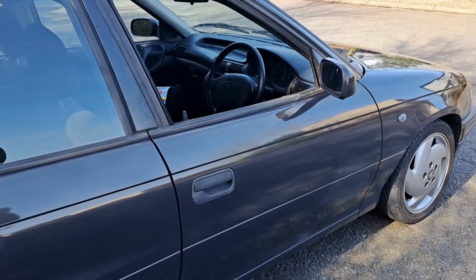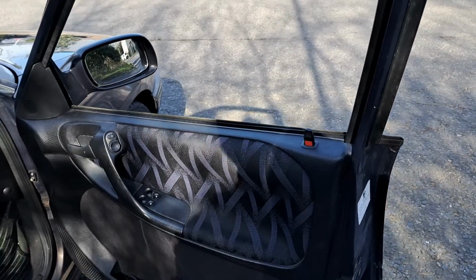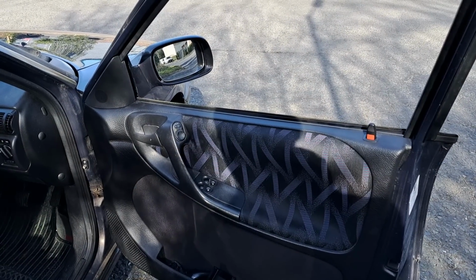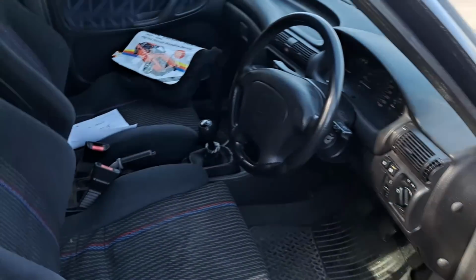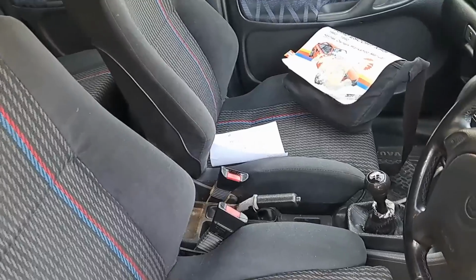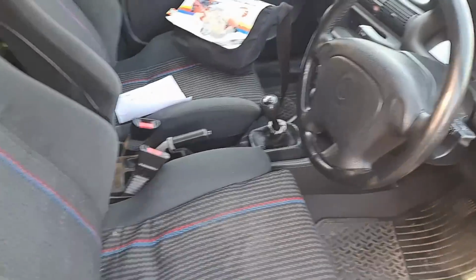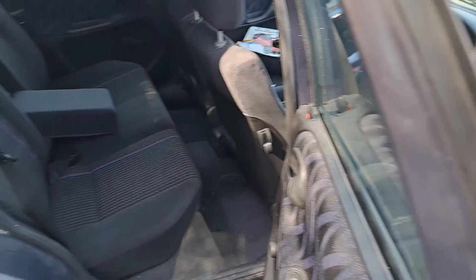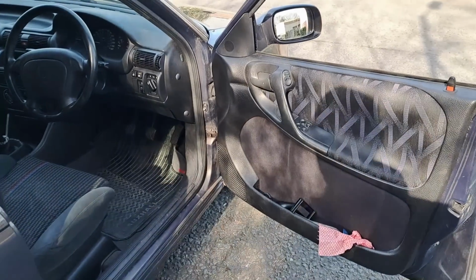Let's have a look at this interior, because this has been changed as well. So the door card is actually a standard CDX interior. Now you could get a leather interior in here, which I would massively prefer, but never mind, because we've got a GSI interior in here, which is brilliant. You can see it was originally a 3-door because it's still got the lever on there. And in the back as well, we've got GSI interior. Amazing. Sort of works somehow with these crazy door cards as well.